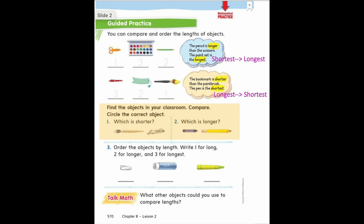Now the next set of objects, you see a pen, a bookmark, and a paintbrush. It says the bookmark is shorter than the paintbrush, and the pen is the shortest. So number 1 was the longest object, and number 3 was the shortest object this time.